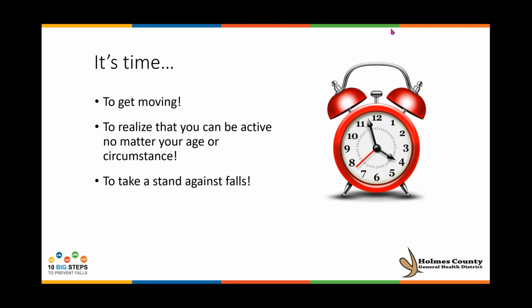And that is the truth. It's just a number. So get out of your little comfort zone. Start moving, start educating, talk to your doctor, and realize the importance of getting into a routine of daily physical activity and knowing that you're doing everything you can to help prevent falls within your life as well as others.